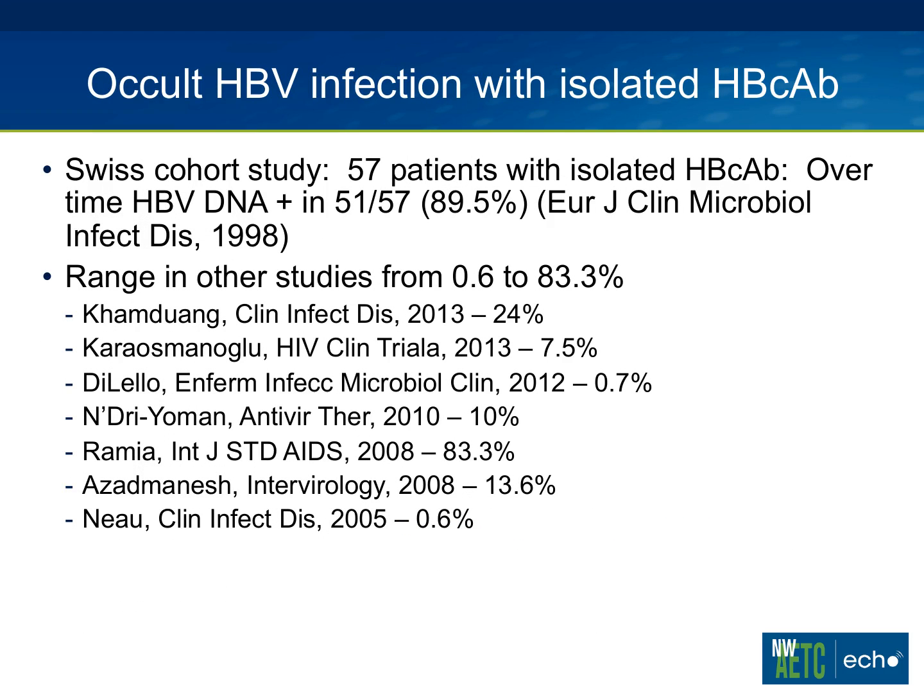So what about the occult hepatitis B infection in those with the isolated core antibody? There's a lot of studies that have looked at this. One of the biggest was the Swiss cohort study. They followed about 3,500 to 4,000 HIV positive patients and identified 57 of those that had the isolated core. They had serial blood tests in these individuals, and over time found that almost 90% of them did have HBV DNA detected in their serum. The range in other studies is as low as 0.6%, but up to, again, over 80%. So much more common than I had realized, and perhaps worth checking in your patients that have isolated core antibody.